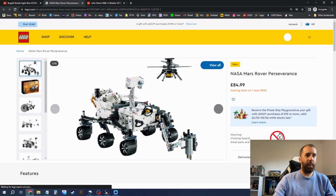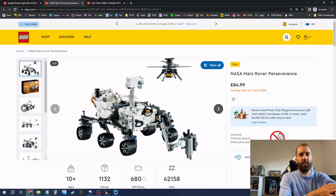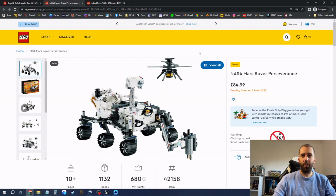Next we have the NASA Mars Rover Perseverance. This is only releasing in June by the looks of it in the UK and Europe. The US, I think, is going to be August. This one's going to be priced at £85, $100 or €95.